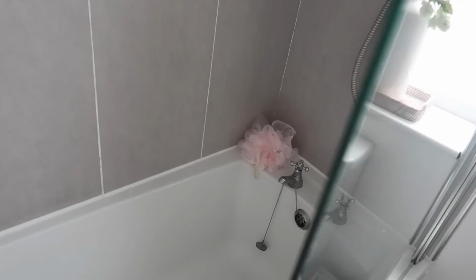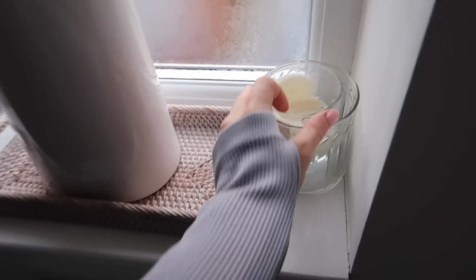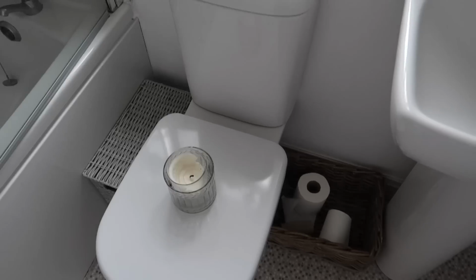So that's the bath. It's literally the most basic bath in the world. I have tried to make the window a little bit cuter with my little rattan tray from Ellen Interiors. That's actually not meant to be there, so I don't know why that's there. Obviously my bouquet, which I'm obsessed with. That's the toilet, pretty basic.